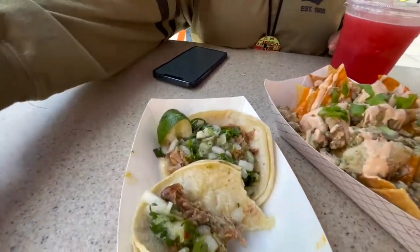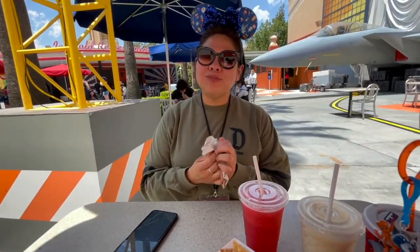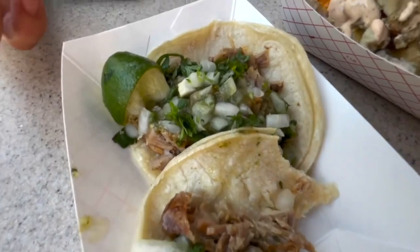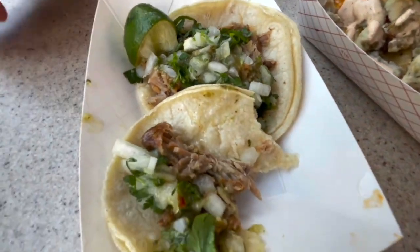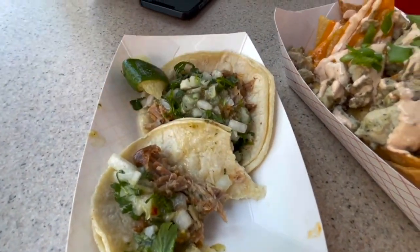Mmm. How's it? Okay. I'm so happy with this one, I'll tell you why. The salsa is spicy. Not spicy where you're like, I'm about to die, but spicy where it gives the taco a great flavor. The carnitas are nice and fresh and juicy. Sometimes carnitas can be really dry. These ones are juicy, they're fresh, cilantro's fresh, onion's fresh. Your lime on top, it's just perfection. And that salsa, perfect.